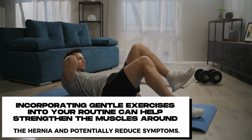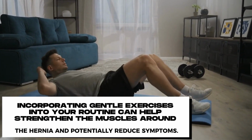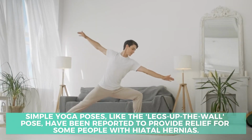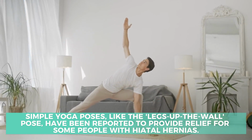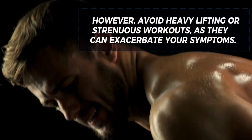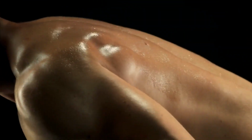6. Gentle exercises. Incorporating gentle exercises into your routine can help strengthen the muscles around the hernia and potentially reduce symptoms. Simple yoga poses, like the legs up the wall pose, have been reported to provide relief for some people with hiatal hernias. However, avoid heavy lifting or strenuous workouts, as they can exacerbate your symptoms.